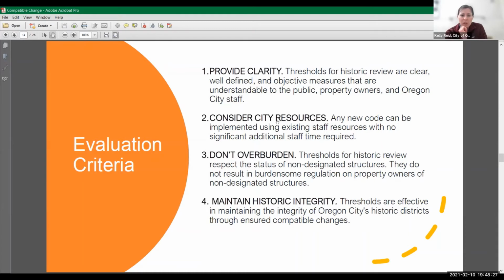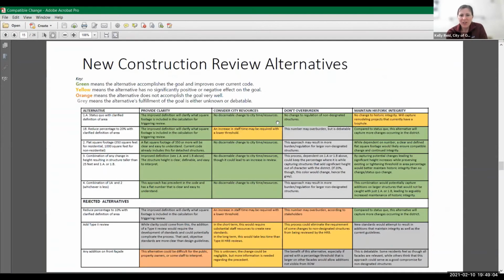We wanted to make sure that we didn't overburden any property owners, and we understand that's negative language. We couldn't find a way to rephrase it and keep the same meaning. What we're trying to say is that we want to respect the status of the non-designated structures. And lastly, we of course want to maintain historic integrity in the district, and have review thresholds that will accomplish that and ensure compatibility.